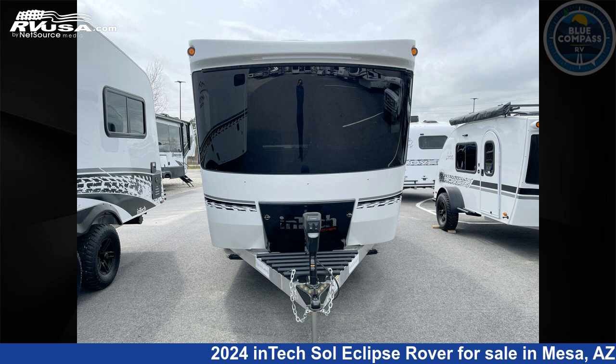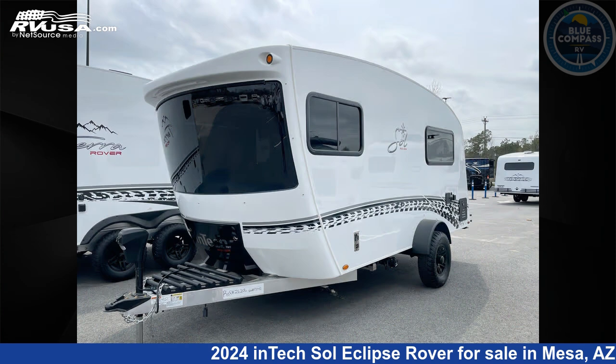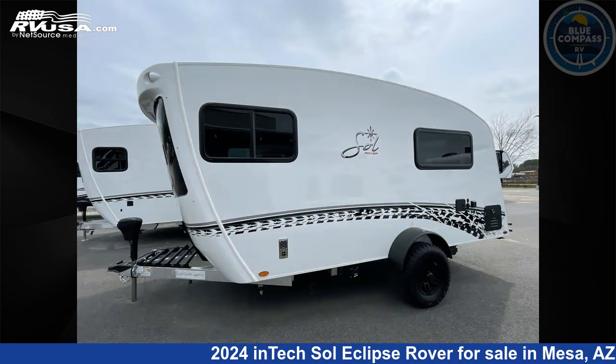This 2024 inTech Sol Eclipse Rover is a travel trailer RV. It is located in Mesa, Arizona, 85202 and is offered for sale by Blue Compass RV Mesa.